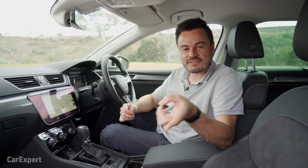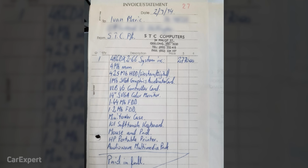Some of you may know that I'm a bit of a tech nerd. I've been a tech nerd for years. In fact, I found our first computer receipt the other day. It's quite comical to see some of those numbers that were high-end back then.